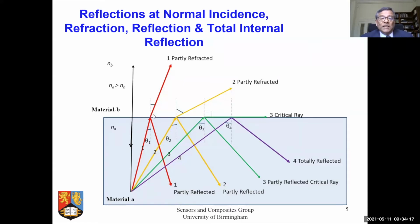I then increase the angle of incidence, θ1, and you can see the ray of light is now partially refracted and some of it is reflected. I keep increasing the incident angle from θ1 to θ2, and the refracted angle also increases in tandem, and you still have a partly reflected ray of light. At a specific angle, known as the critical angle, the bulk of the light now travels along the interface between material A and material B.